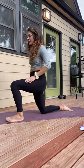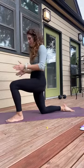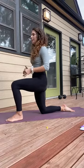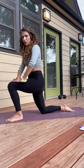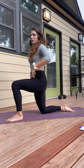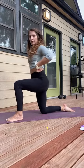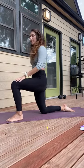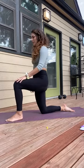Feet are on train tracks here, they're not on a tight rope, which means they don't have to be directly in line. I want you to find that nice center of balance. You can have your hands on your knee for support here if you need. You're gonna start by tucking those hips to the front of the room. We don't wanna see this because we're not gonna really feel that length into that left hip flexor.